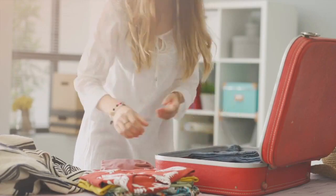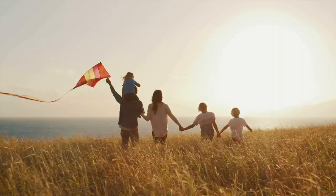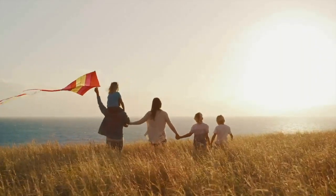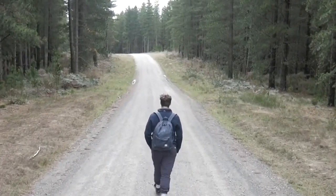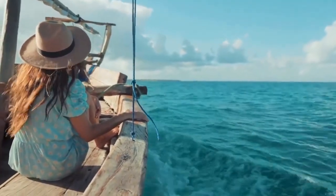Whether you're traveling with a toddler, a young child, or an older kid, having these carefully chosen essentials on hand can make your journey smoother, more enjoyable, and ultimately more memorable for the entire family. As you embark on your adventures, may you experience safe travels and create wonderful memories together. The world is yours to explore, and with the right preparation, you can make every moment count.